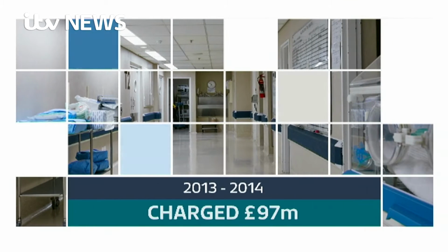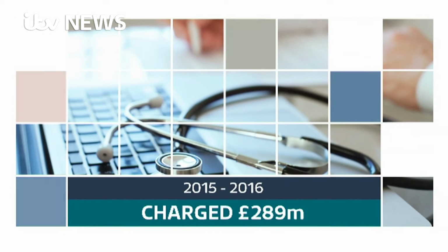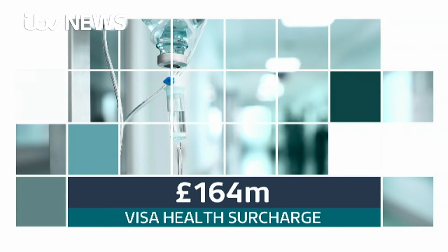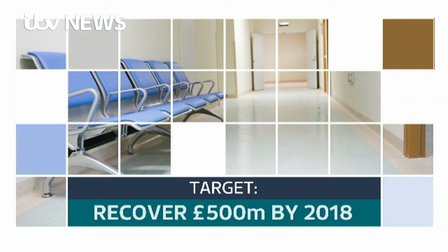In 2013 to 14, the NHS reclaimed £97 million. By last year, that had gone up to £289 million. But of that, £164 million came from a new health surcharge for visa applicants rather than from billing patients. And it's still well below the £500 million target set by ministers for next year.